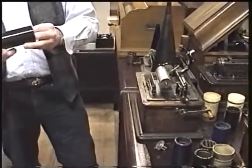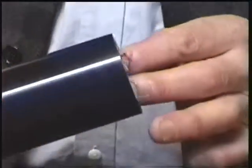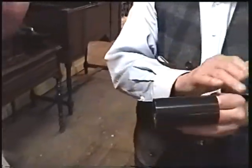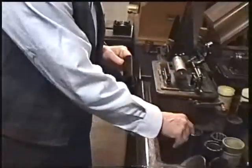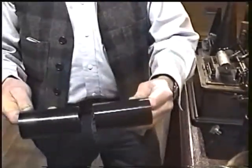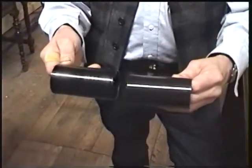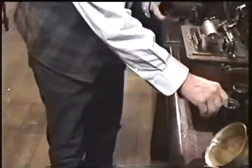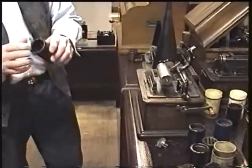Yeah, plug it in. Now here is wax that has been shaved clean, very smooth. In comparison to this, there's a difference. You see, one has got sound on it, and the other one is smooth. Called blank, huh? Blank.